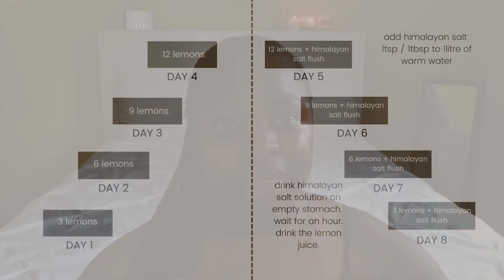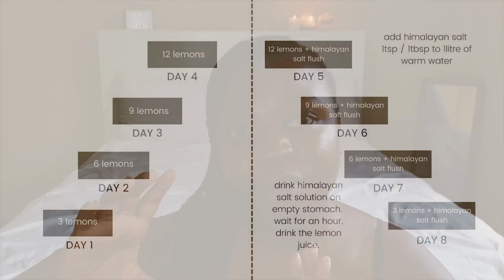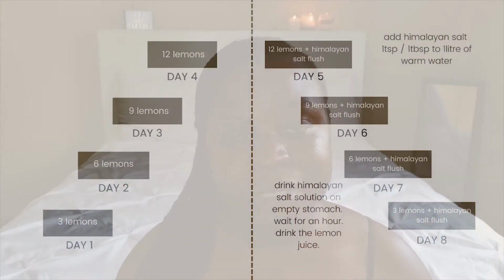On the 5th day, you are going to start incorporating Himalayan salt. When you start incorporating Himalayan salt on the 5th day is when you take the juice of another 12 lemons. A lot of websites or YouTube videos that have showed the Himalayan salt cleanse will suggest a tablespoon of Himalayan salt to about 500 mils of water, or is it a liter of water?